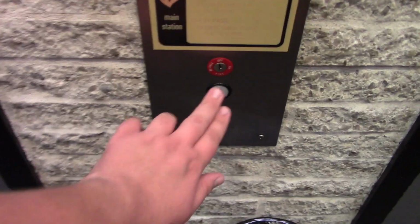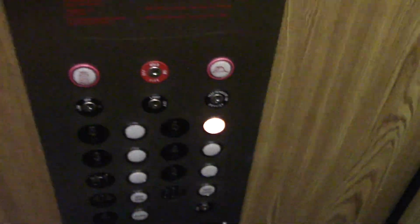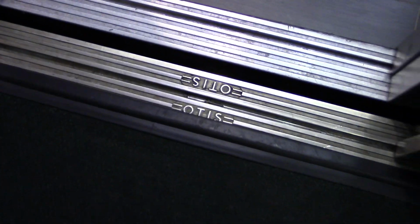All right, these are the elevators at, I believe, 3635 Old Court Road in Pikesville, Maryland. These are Thyssen elevators. Yes, Thyssen, not Thyssen Krupp. They were originally Otis. These are modernizations. That's the double Otis logo right there.